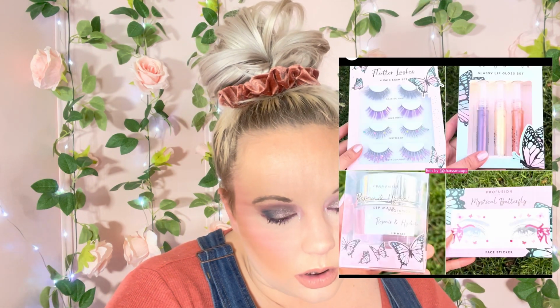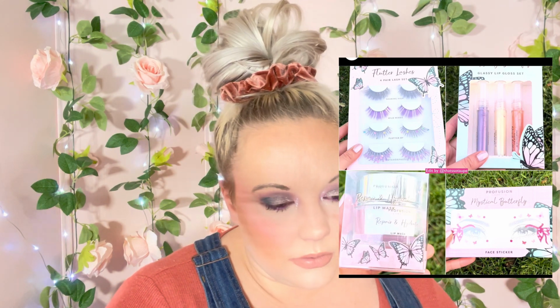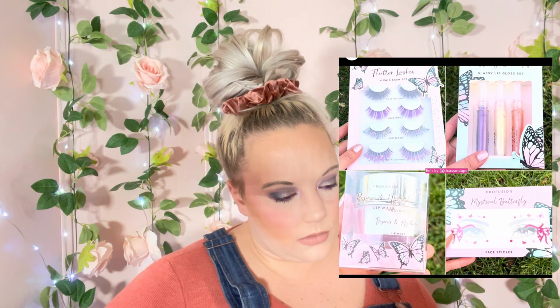I don't have a CVS by me, so I'm not sure if it's going to be exclusive to CVS or if it's going to be available on their website or at Walmart. If it became available at Walmart and I bumped into it, I would happily grab a couple of pieces. Definitely those blushes. The eyeshadow, probably not so much. It's just kind of big, and I'm not really in the market for that. It looks like they have a couple of lip oils or some kind of lip product that does look really nice, but for me, I'm just not sure.